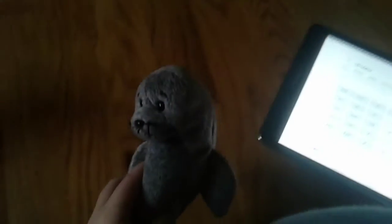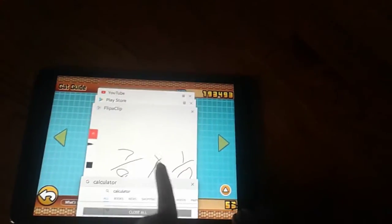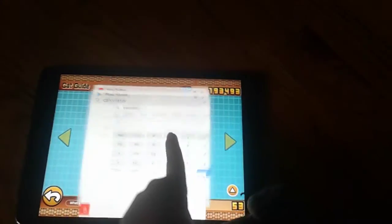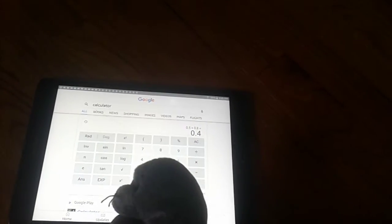But how is that even possible? Pretty sure this calculator is broken. Because obviously the answer should be around like 3 something or something. Hold on. It's 7/8, is it? Is it like a... No, there's no... Yeah. I think this thing's broken.